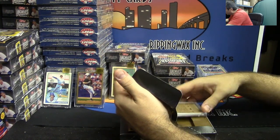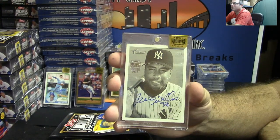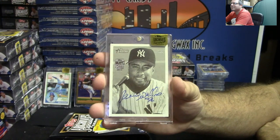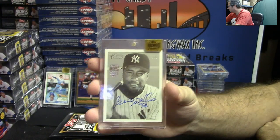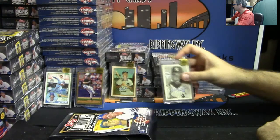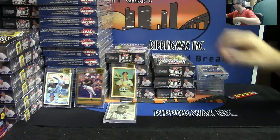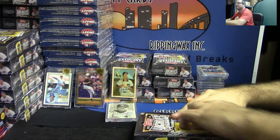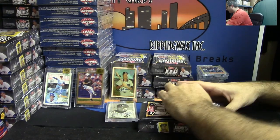Bowman Heritage, 2001. Bernie Williams for the Yankees, 2 of 8. Bernie Williams, Bowman Heritage. Very nice. Nice card, Lance. Nice freaking card. Seven boxes left. Nails. That was his name, Nails. I love Lenny Dykstra.